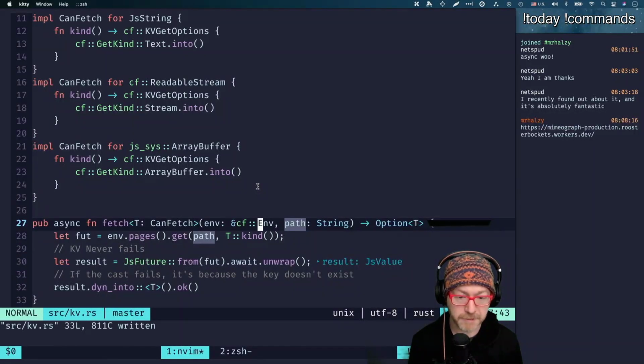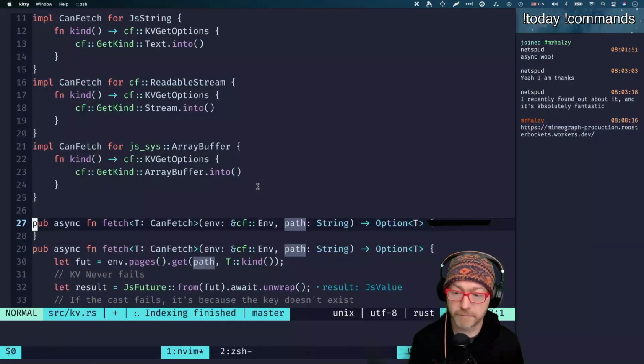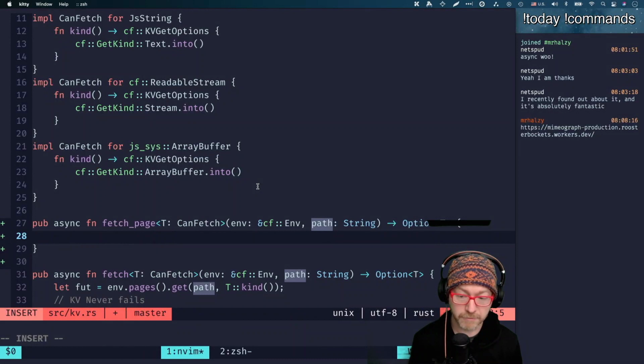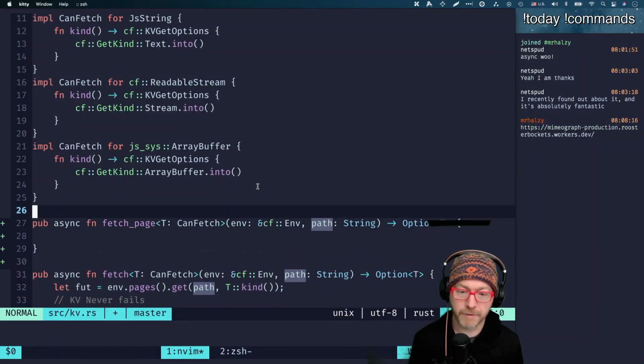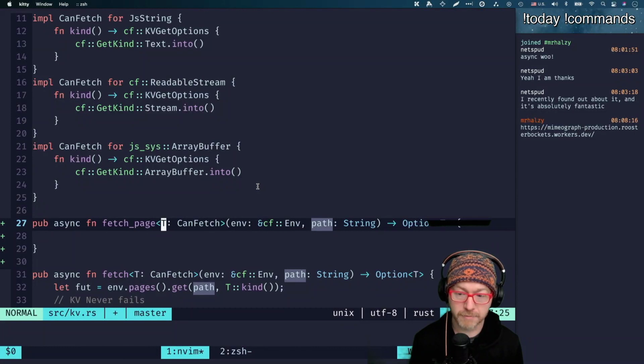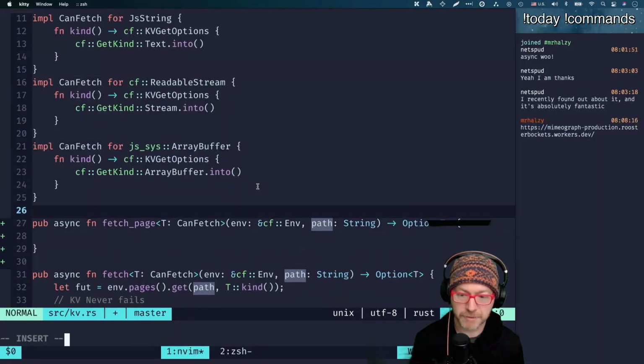So where do we put the prefixing? Should we put it here? We could create a little wrapper. Right, fetch page. And just prefix it here. That might work kind of nicely. What else could we do? I prefer to have all the prefixing done in one place so it's uniform. We could pass another type in. I think I would rather type fetch page.